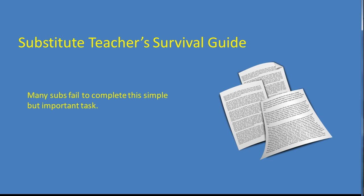There are many substitute teachers who bomb at this simple but important task. I have heard from teachers who have come back to class and found no note at all from their sub. Other teachers have told me of notes that were nothing but a long list of negative comments about the students. In neither of these cases did the sub leave anything useful for the teacher. Let's talk about what every note should contain so that it will actually be useful for the teacher.